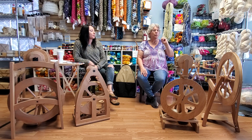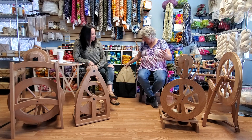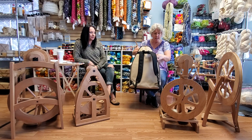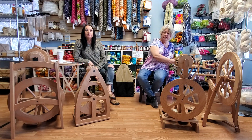The wheels that we do have here in the store, we're going to start with this little guy right here. This is the Joy. The Joy comes fully assembled, lacquered, in its cute little carry bag. It's a backpack. You can easily tote this. You took it on an airplane. I did take it on an airplane. Weighs 11 pounds. Very light.